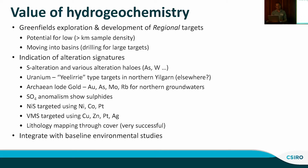Now, what are some of the things we can look for? Those indicators of alteration. Look for those halos in different types of elements. So arsenic, tungsten, for example. Uranium shows up really nicely. And as you might expect, some of the indicator minerals you normally see in soil samples are also present within water. However, some of the ones that you might normally use for like nickel, copper, zinc in water aren't as good as you might hope and might expect. And we'll go through that a little bit in the talk.